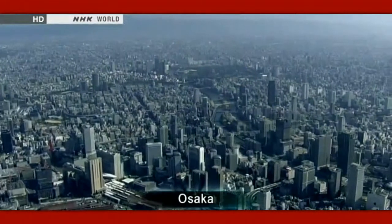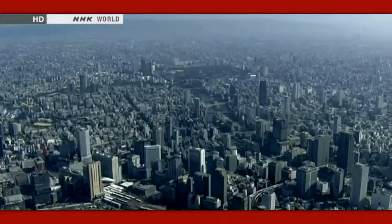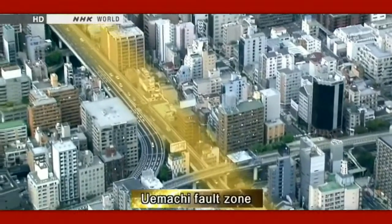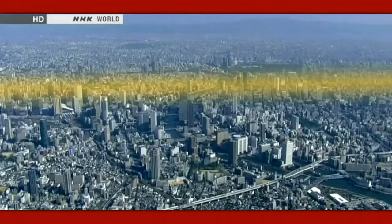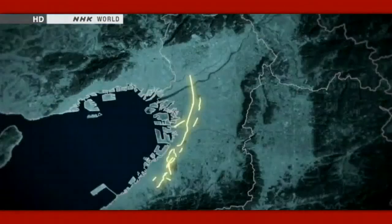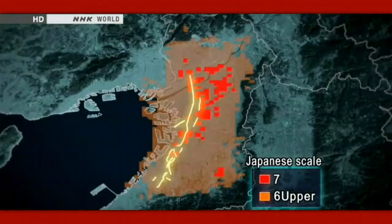Scientists are especially concerned about the Uemachi fault zone. It runs through the center of Osaka, the second largest city in the country. The active fault stretches north to south for 42 kilometers, cutting across much of the Osaka plain. But little was known about its underground structure. The yellow lines show the Uemachi fault zone. The government estimates a quake could register a maximum 7 on the Japanese scale in some areas. The worst-case death toll could reach 42,000. That would be more than double the casualties in the March 11th disaster.